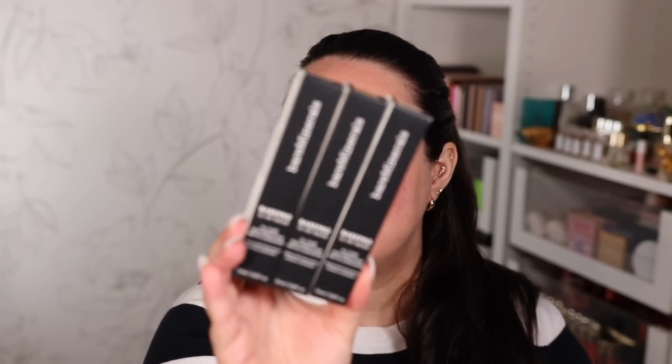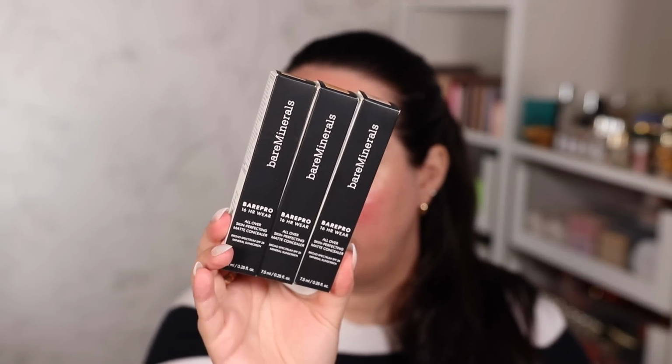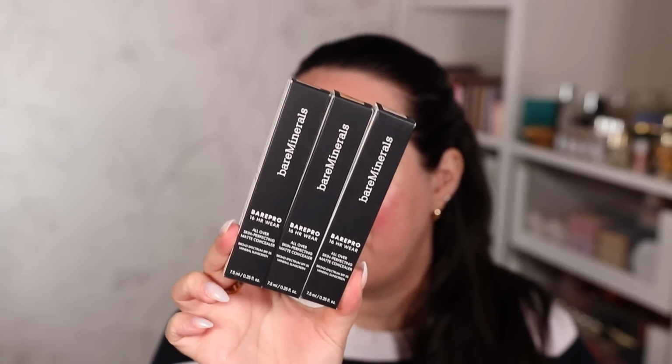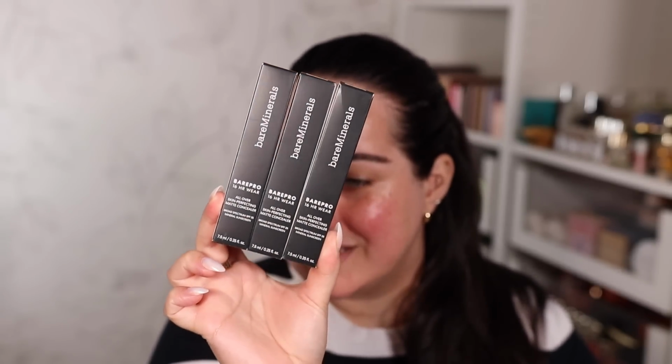and I'm hoping I'll really like it. We also have a new concealer to try, and it is from Bare Minerals. Bare Minerals released their Bare Pro 16-hour wear all over skin perfecting matte concealer. They sent over a few shades, so we'll determine which one matches me best. Cannot wait to try this one.